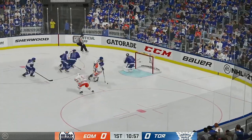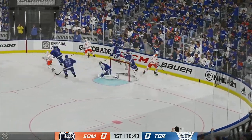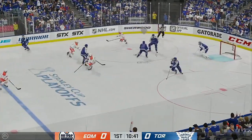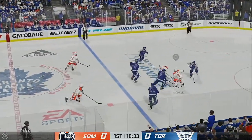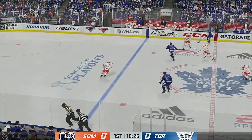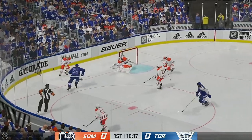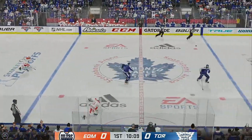Edmonton's got control of it now here in the offensive end. That opportunity is rejected, and the puck's knocked loose. Scrum ensues along the boards. Puck scooped up by Kerfoot. Directed over to Anderson. And that's broken up with a stick in front. And they'll dump it in. The Oilers gain control of the puck against the wall. Tries to get it out of their own end.